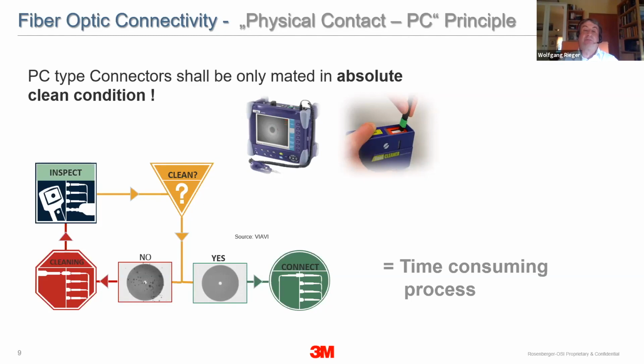This procedure is, of course, quite time-consuming, and therefore arises the question: are people really always following those guidelines? The experience shows that doubts are at least partially justified. Next slide, please.